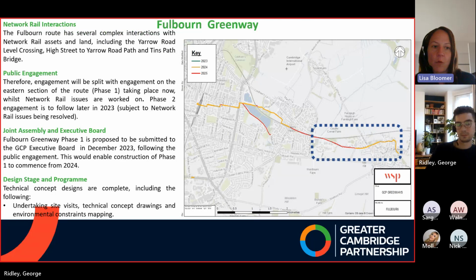So in terms of phase 1, as I've said, we really want to progress the Greenway. So we're engaging on that now, and then following the engagement and taking on board all of that feedback, we'd look to submit that to the GCP Executive Board in the December round of meetings. And that would mean that we could start construction of phase 1 next year, so in 2024. And in terms of the design stage and programme, all of the technical concept designs are complete.